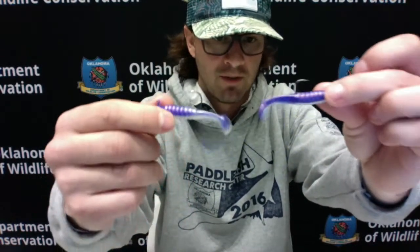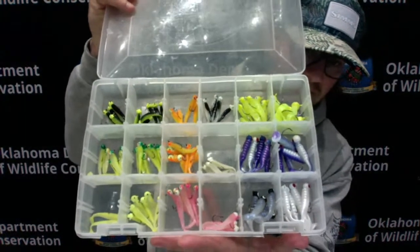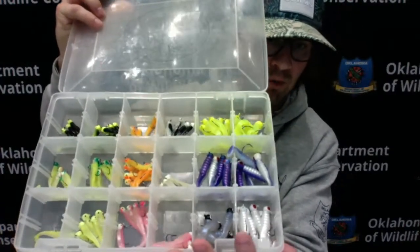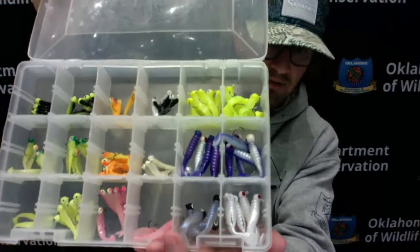So these are a good one. These are in the back third, and they come pre-packaged. They're like $2, so these are a really good value. You can get the ones in chartreuse or in white or kind of a shad, kind of a speckle. So here's a box with different boot tails in here. We've got the smaller ones over here for crappie and white bass, and some of the larger ones over here for some hybrids, and then for walleye and saugeye. But these are very basic. They come pre-packaged.